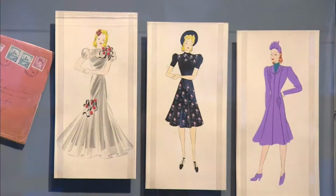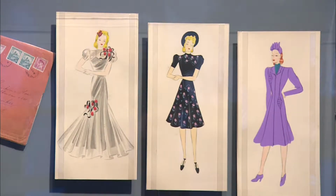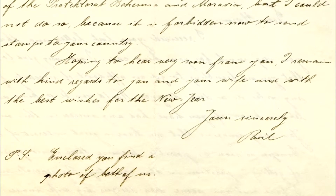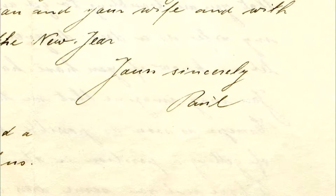By separate mail, I have sent you some dress designs my wife made. I hope the dress manufacturer you mentioned in your letter will like them. Hoping to hear very soon from you, I remain with kind regards to you and your wife, and with the best wishes for the new year. Yours sincerely, Paul.